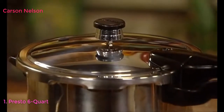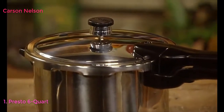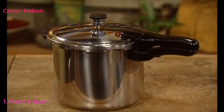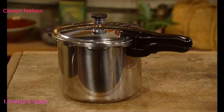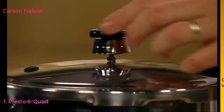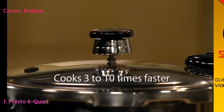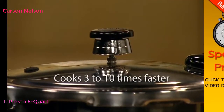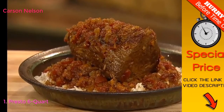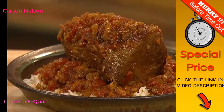The Presto Stainless Steel Pressure Cooker for fabulous food, quick and easy. It's really a saucepan with a special cover that delivers moist, superheated temperatures to cook foods 3 to 10 times faster than ordinary cooking methods, saving time, energy, and money. Pressure cooking also helps tenderize leaner cuts of meat for quick, economical meals.